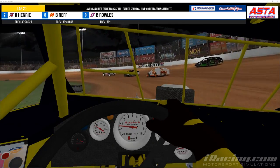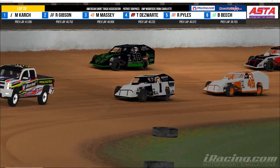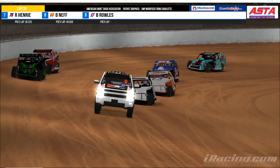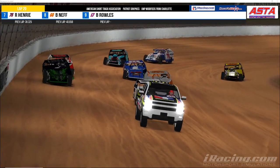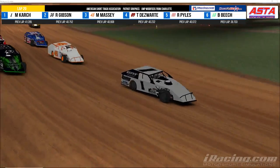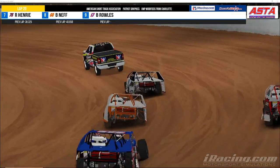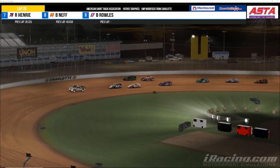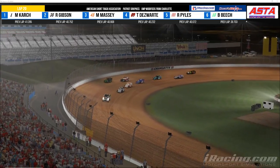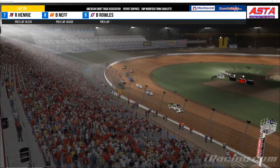Piles once again was the winner of 2 of our 3 events this evening, picking up the American Short Track Association Street Stock feature event earlier on this evening. And then just a few minutes ago was the winner of the Slideways Karting Center Midget Main Event. We are getting ready to go here once again. As soon as the pace truck leaves the raceway, we will turn them loose here.